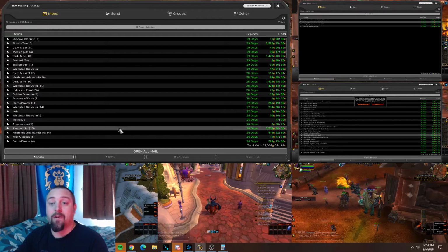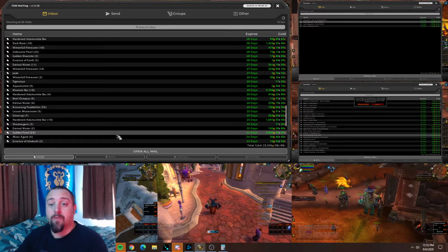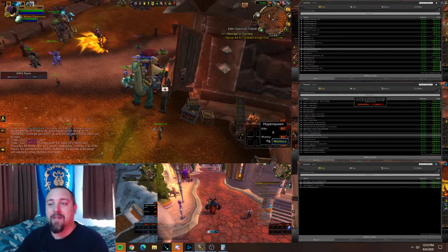Dark Runes, once again, 10 of those for over 1,000. Then we have Corian Bars, 10 of those sold for over 5,000, almost 6,000 gold. Let's see, Hardened Adamantite Bar, 10 of those for over 1,000. Golden Pearls, 25 of those for almost 6,000 gold. And yeah, that's about it. Let's go and take a look at the Toys and Pets here.